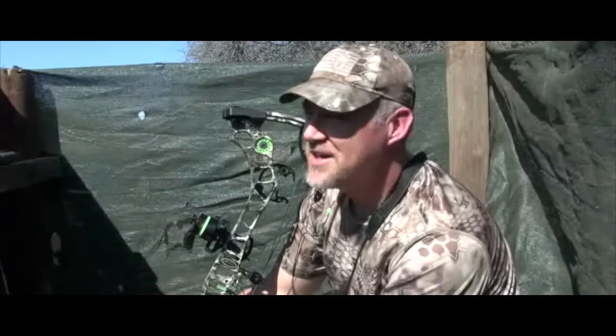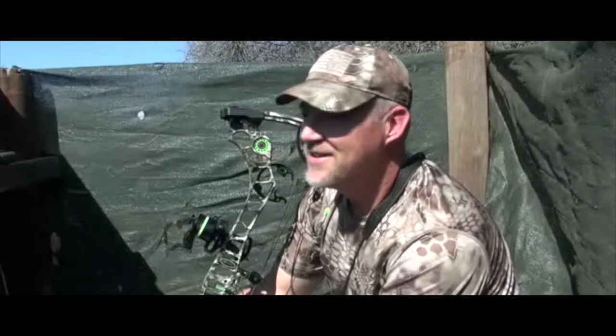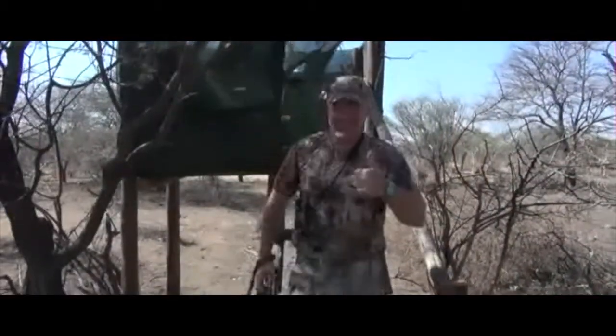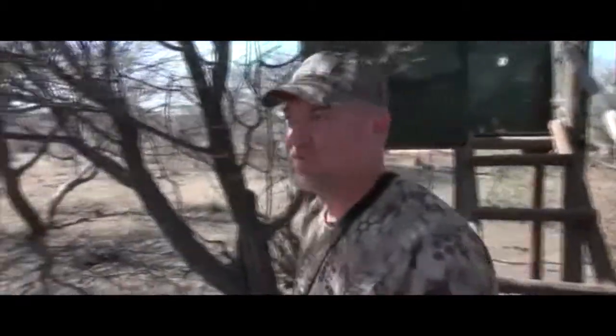We get to test Matt's tracking skills here one more time. So, another great day out here in South Africa. Can't wait to go see my pig. Go see if we can find the arrow.